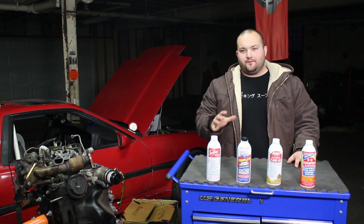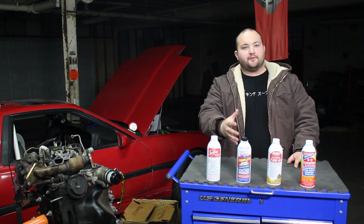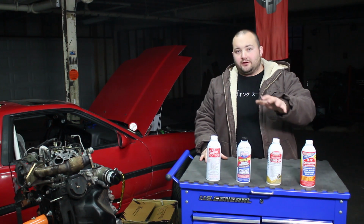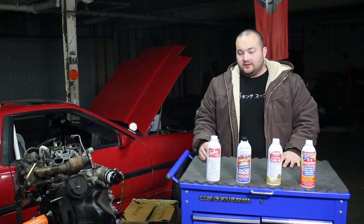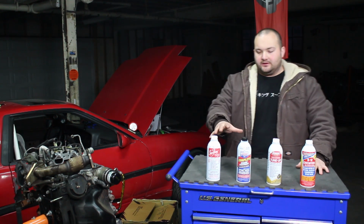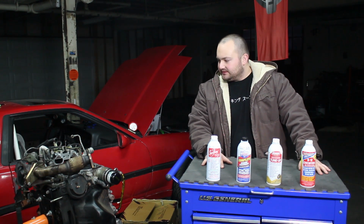Today we're going to be doing a very unscientific test between these four intake cleaners, valve cleaners, fuel injection cleaners, whatever you want to call them. We're going to be comparing all four of these to see which one is better at breaking down carbon. Now it is going to be unscientific because we're not using them in the exact way they were intended. There's not going to be any combustion or heat in this process.